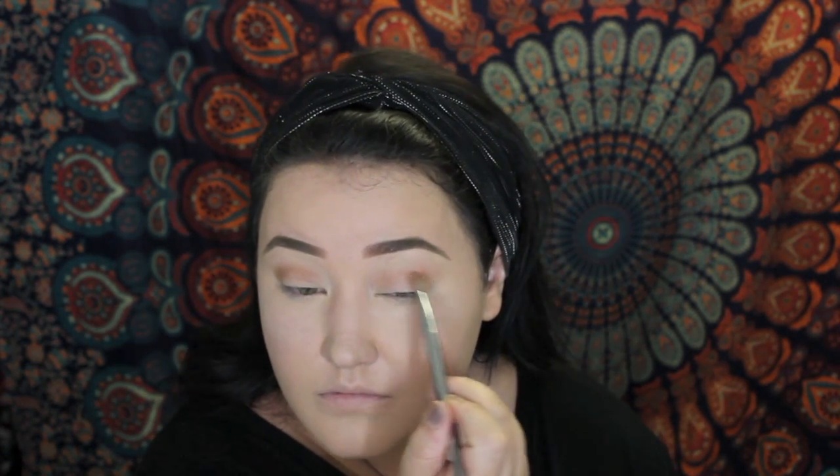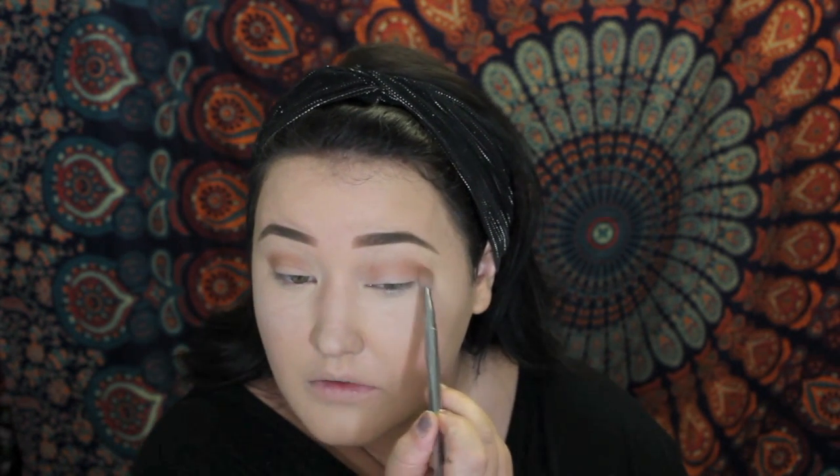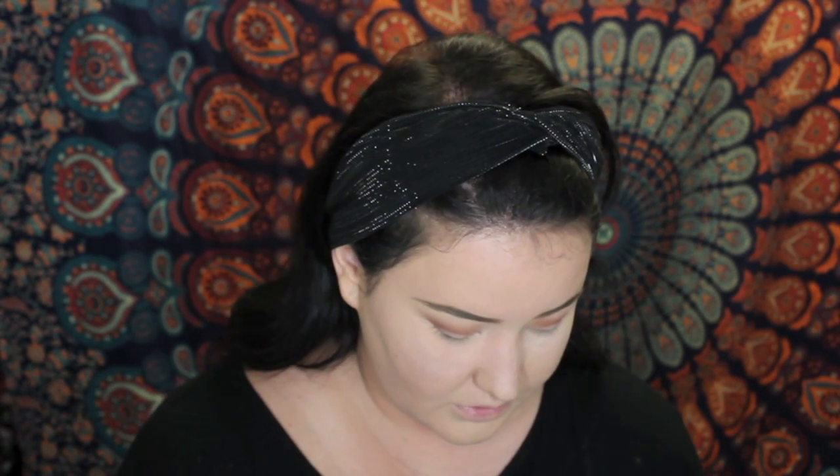Then I'll take the darker one, more cream colored, and just blend your life away. This makes me fall asleep in the morning, blending, rubbing my eyelid. Very flat eyeshadow brush, and I'll take one of the shimmery colors and just go over my lid.